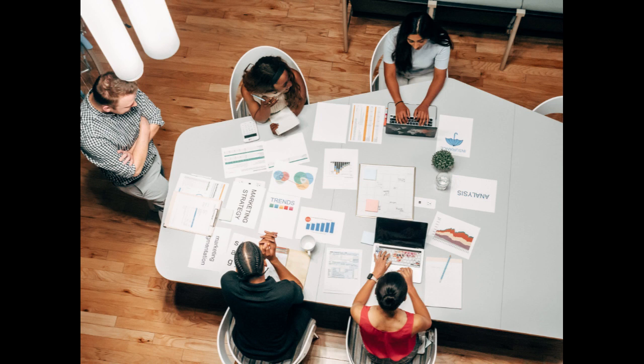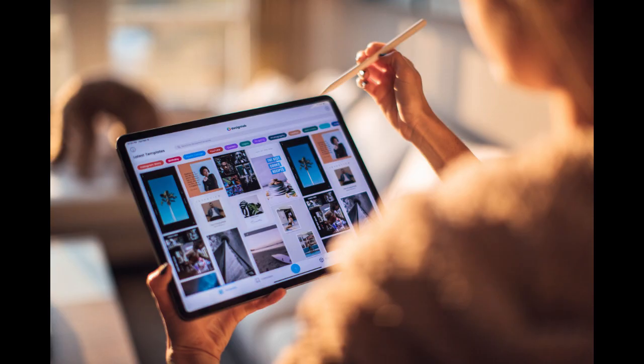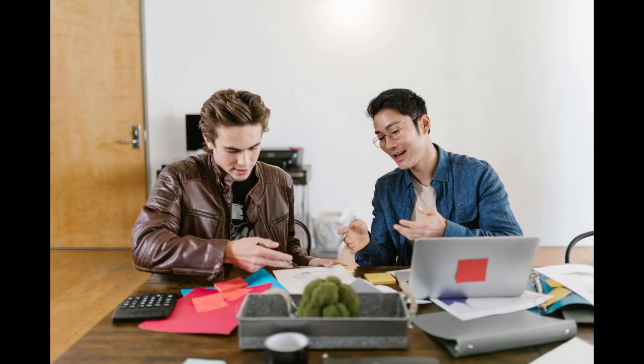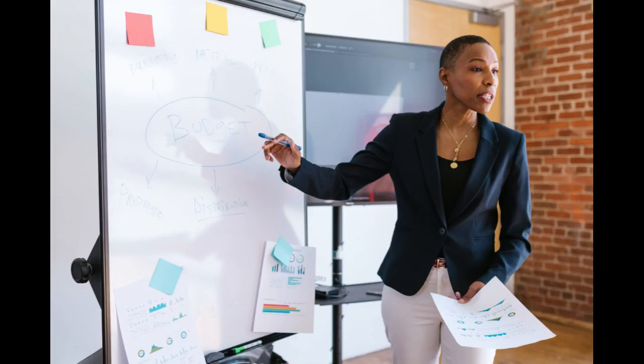8. Provide excellent customer service. Satisfied clients are more likely to refer your services and become repeat customers. Focus on delivering high-quality work, meeting deadlines, and maintaining clear communication to build a positive reputation. 9. Set clear pricing and contracts. Establish transparent pricing structures and clearly outline the terms and conditions in your contracts. This helps manage expectations and avoids misunderstandings with clients.